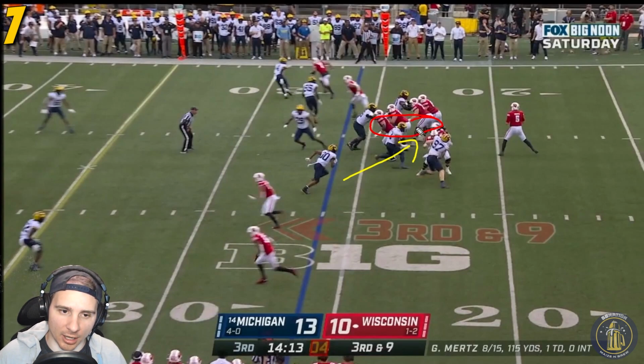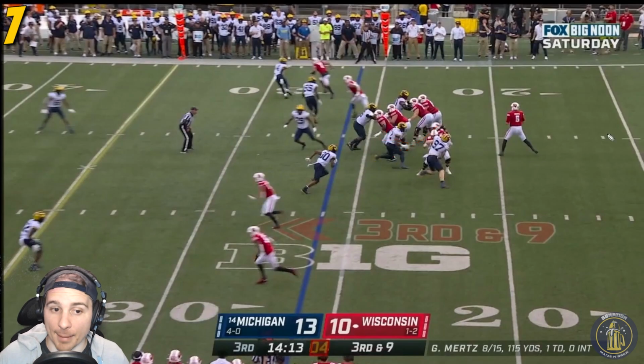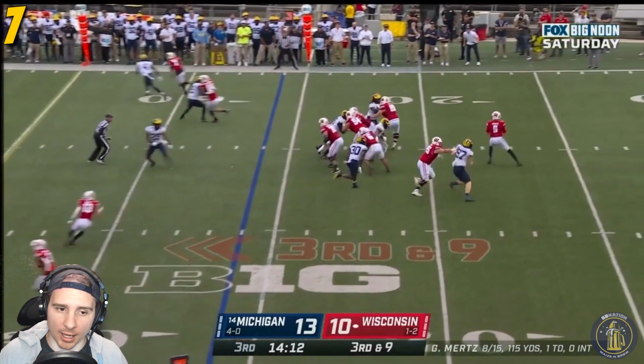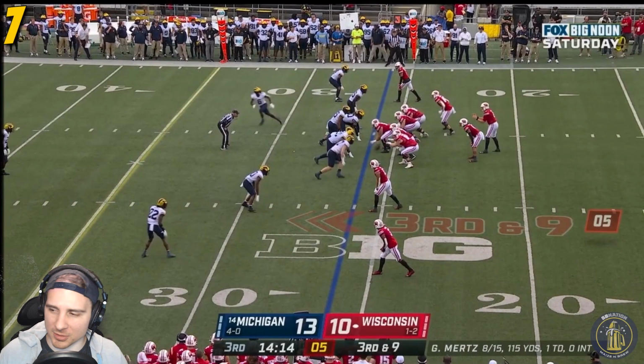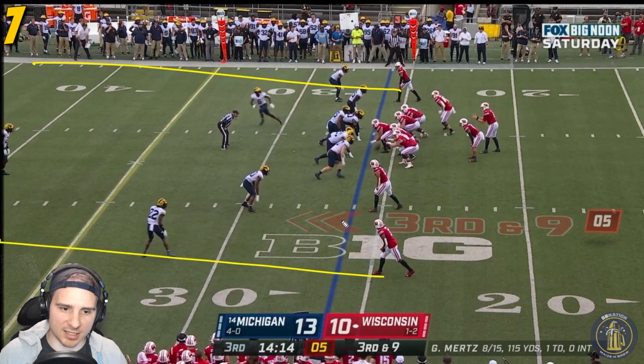If they had this appropriately sorted out for Wisconsin, this left guard would be picking up Josh Ross, and this running back would be available to pick up Dax Hill. Didn't happen that way, right? So he gets crushed, and that's the outcome. In terms of the routes for Wisconsin, we don't really see what these two guys on the outside go. These guys are running sit routes, okay?